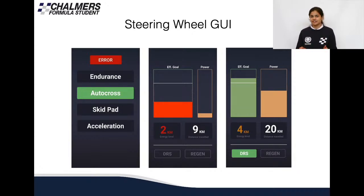It also has different indicators, such as an indicator of error when something is not how it should be. It also indicates when the drag reduction system or the regenerative braking is on. In the second and third figures, we see two different scenarios during the endurance event, the longest dynamic event.